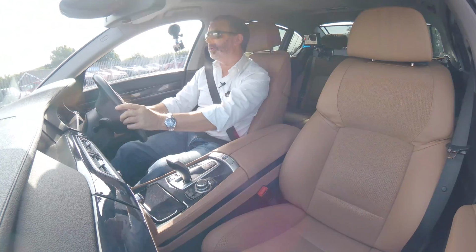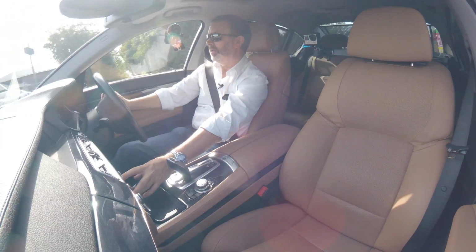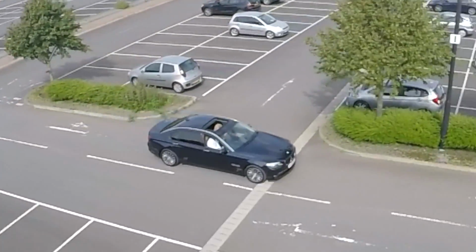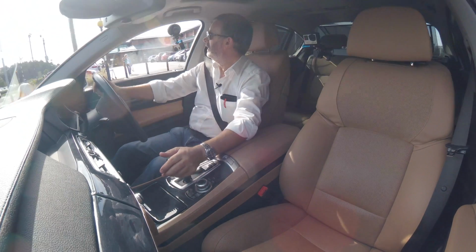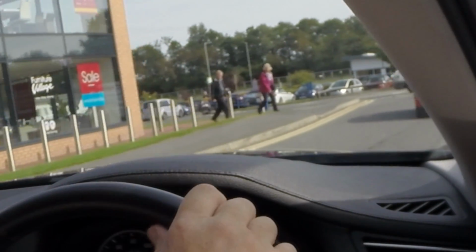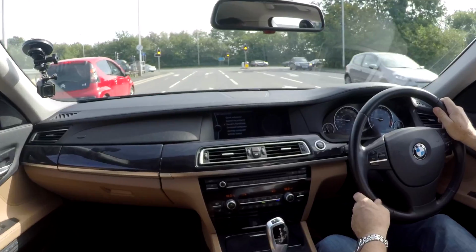Just whip up the motorway now. Been a long day today, and editing this video, it's going to be a long night. Got this beautiful wood as well, which is also an extra, and heads-up display. You won't be able to see it, but I have tried to make a bit of a video, and I'll see if I can capture some more in a short while.